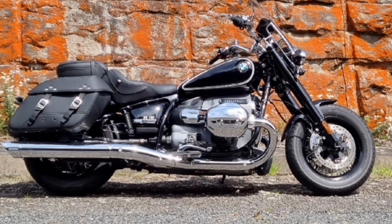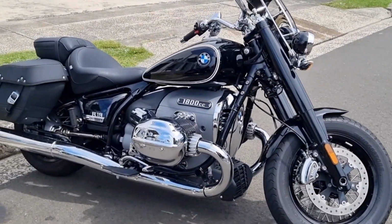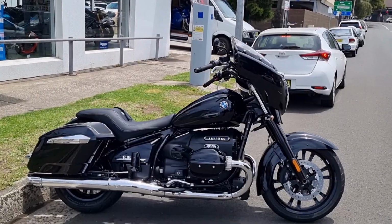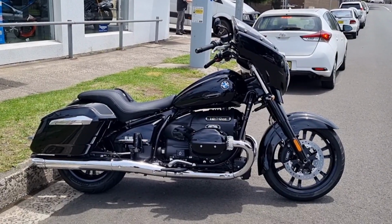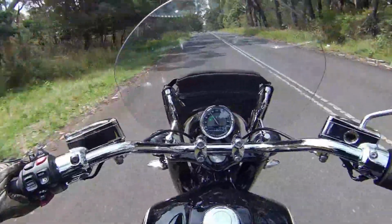Okay, so the first bike or bikes I'm going to start with was actually a double header. I was fortunate enough to ride the BMW R18 Classic as well as the BMW R18 Bagger. These bikes are both identical with the same chassis, the same engine, they're just dressed differently. They have the same brake package, they have the same suspension package. Like I said, these bikes are identical, just dressed differently.